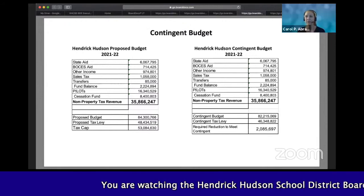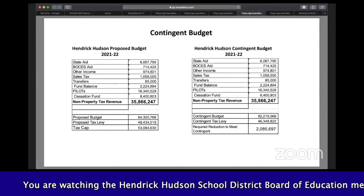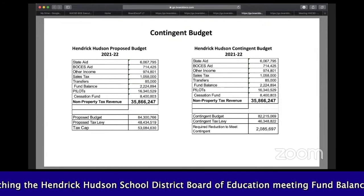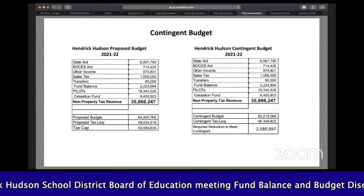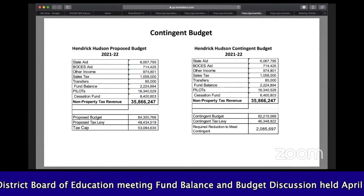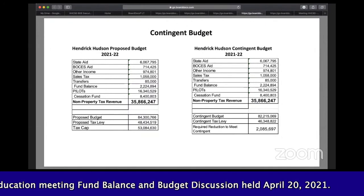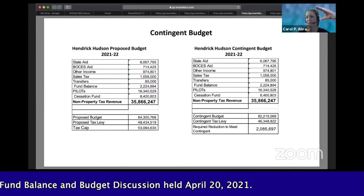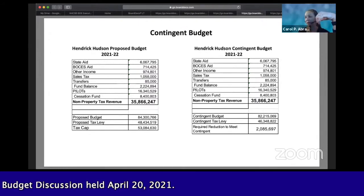Any other questions? I think it would help, if you're looking at cutting $2 million if we went to contingency, what would you do to make up that gap? Would you let teachers go? How would you make up that shortfall? Wait, before we get to that, so people understand what's at stake, let's talk about our options if the budget was voted down. We don't have to go right to contingent. What are our other options?